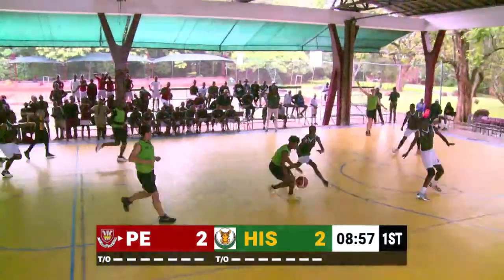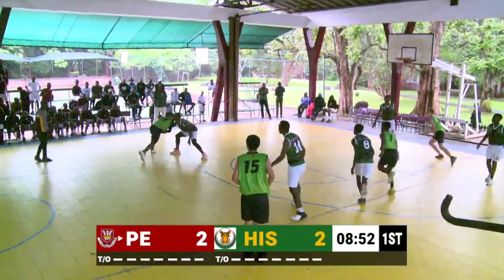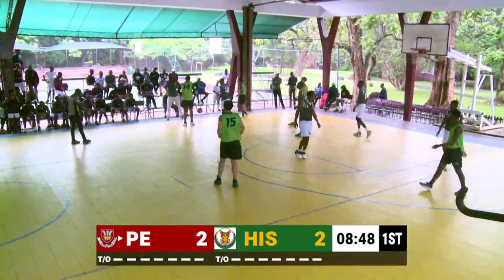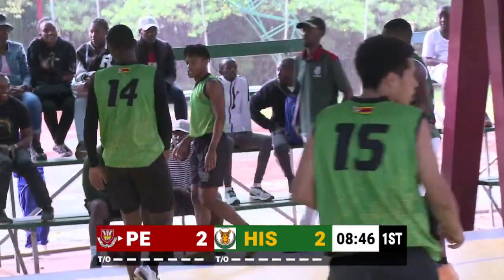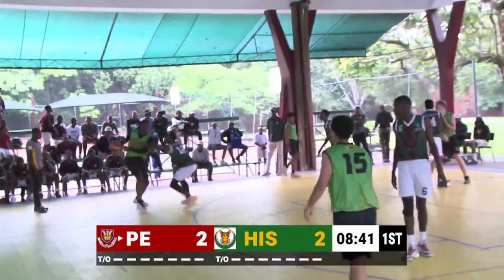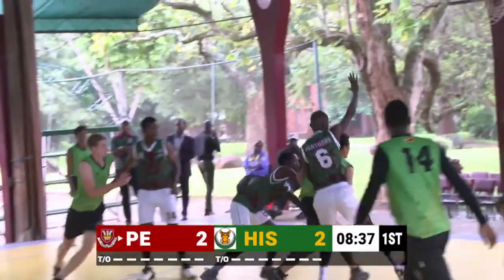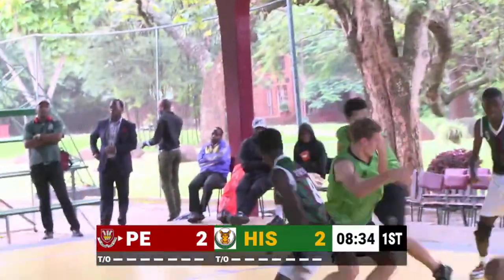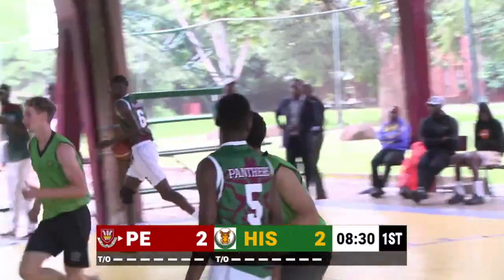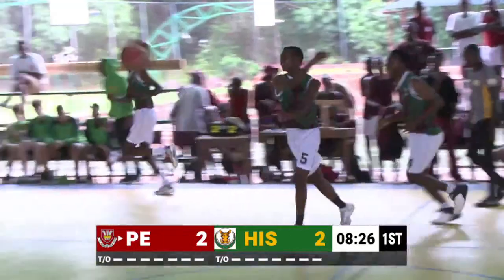This seems to be a very well balanced affair. HIS also being deliberate like PE. Travis fouling again. That's his second foul. Estiso gets the ball, robbed off. And HIS foul in the backcourt.